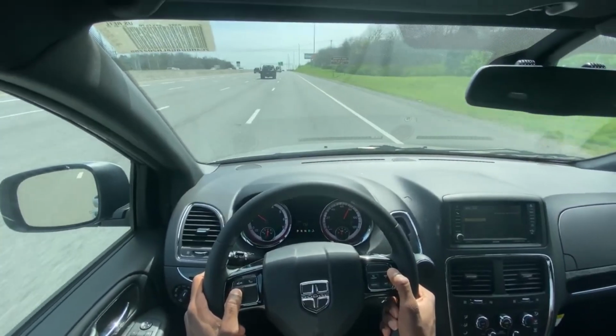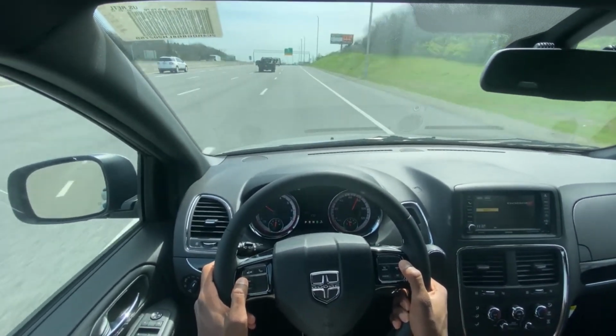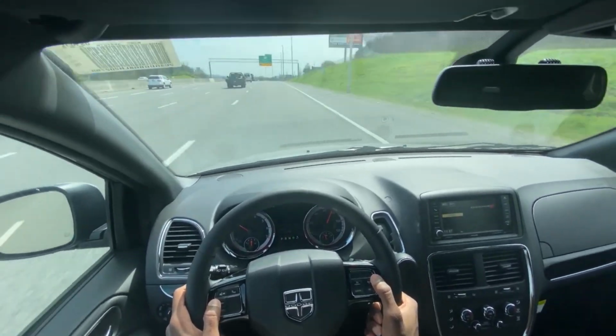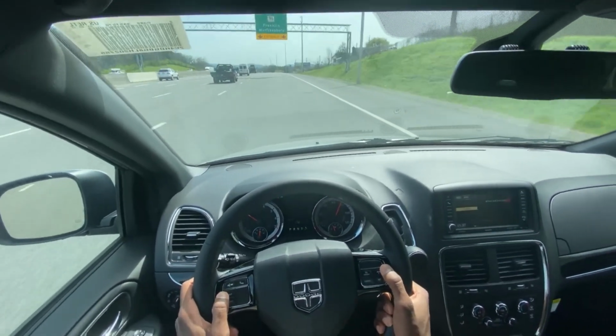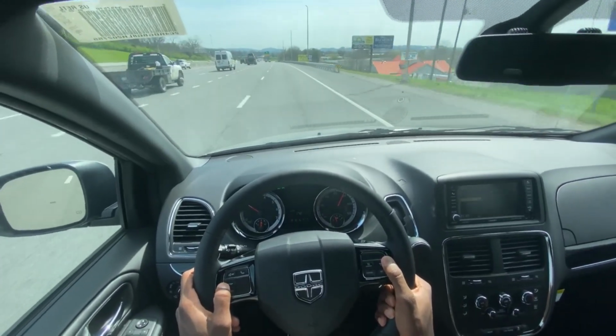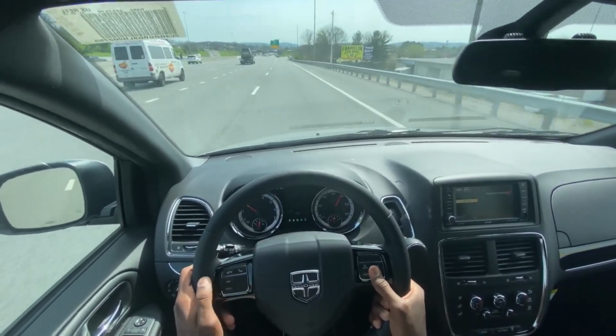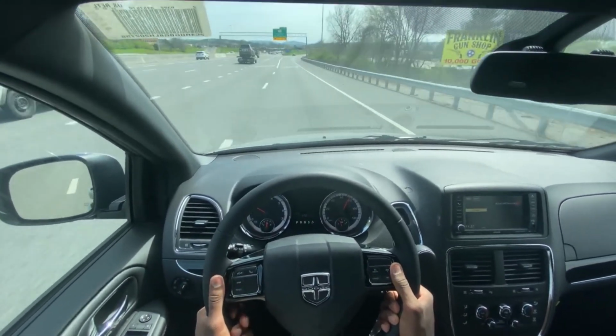And this ride quality is really good on the interstate. And the wind noise, even though I think it's blowing at about 20 miles an hour today, it's not intrusive at all. Especially compared to other vehicles in the segment. So really impressive there.